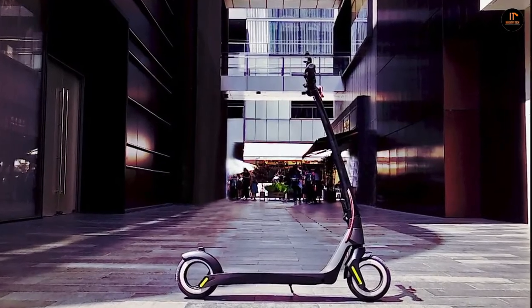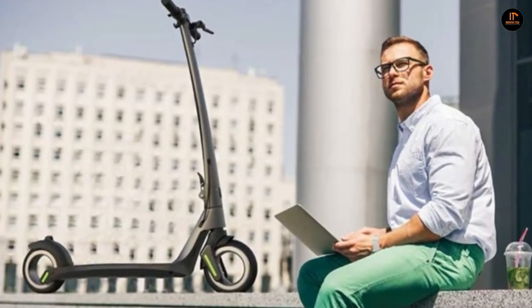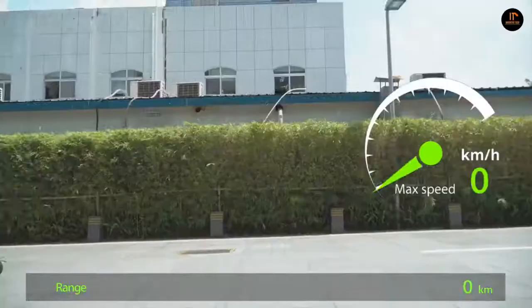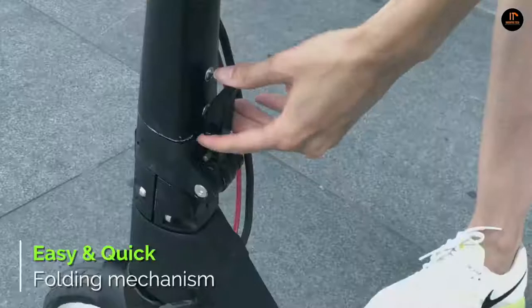AKTIVO Scoot's 1,000-watt hubless electric motor is by far the most powerful motor in an electric scooter of this category to date. This innovative brushless motor uses a set of 60 magnets to deliver an unprecedented torque output and speed control to take you literally anywhere.